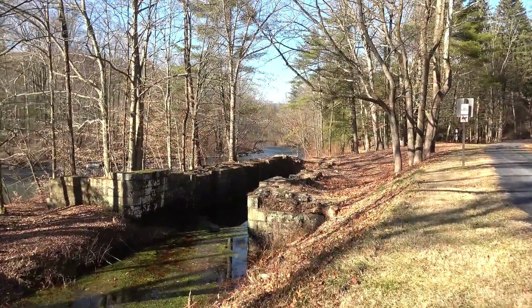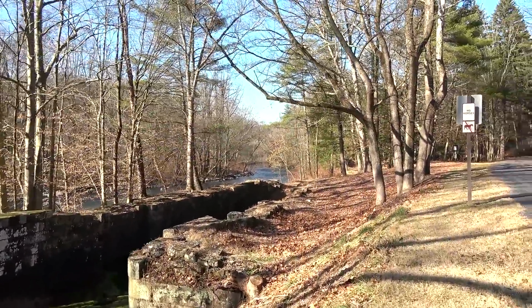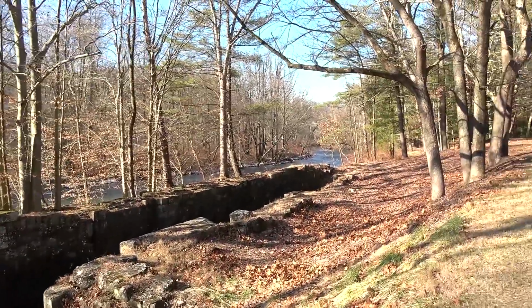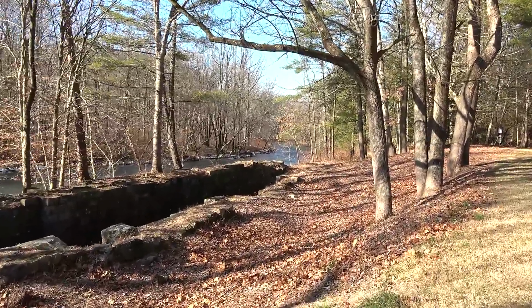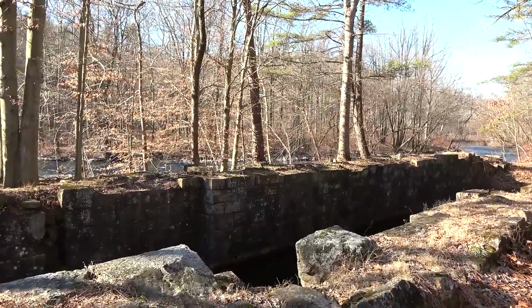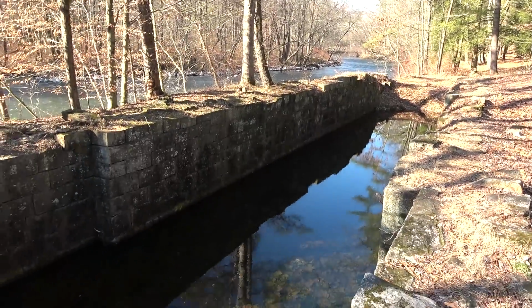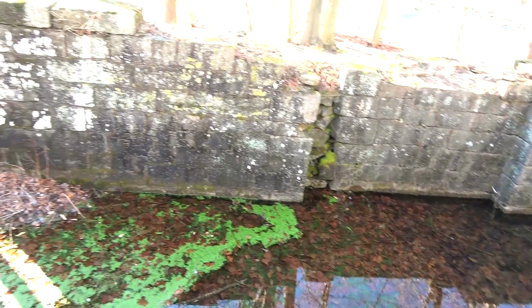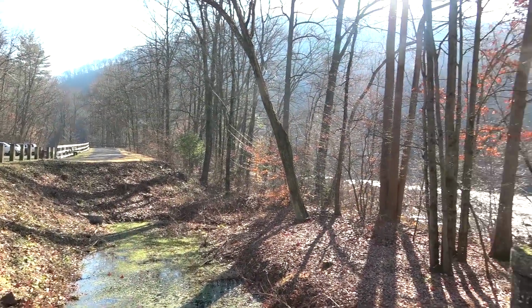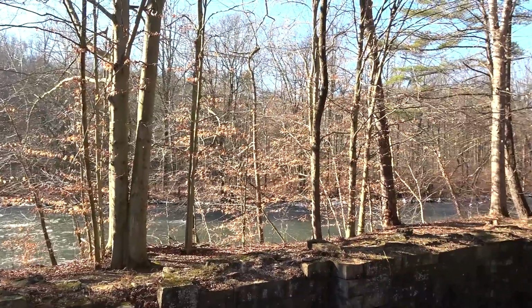So let's get a closer look at lock 9, because this one's still got water in it. As you can see, almost all the stone work is still here, at least on this end. Make our way down here. Beautiful condition. And you can see how the canal would go on right up through that way. And once again, there's Swatara Creek, which will be our ever-present friend till the end.